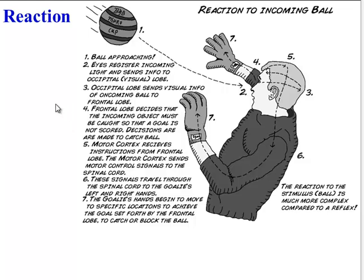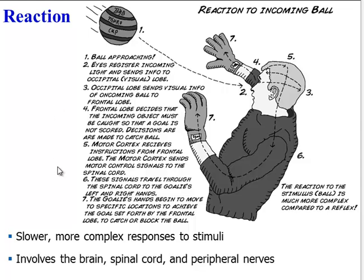So unlike reflexes, reactions are slower. They're more complex, and the reason is that they involve the brain as well as the spinal cord and peripheral nerves. And that concludes our explanation of reactions versus reflexes.